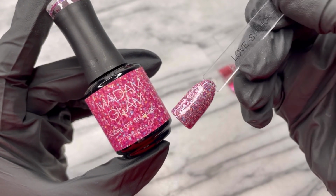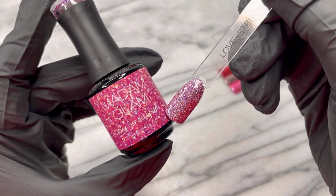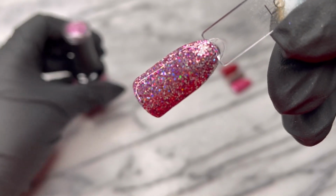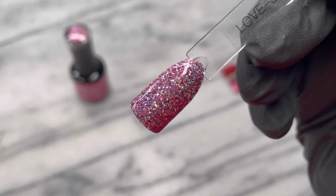Now, Love Struck, y'all, this is their only glitter formula. And I did do 3 thin coats to get that full opacity. But I am so madly in love, and you can tell the difference between this glitter formula and the diamond. So I am screaming. This collection is one for the books, y'all.